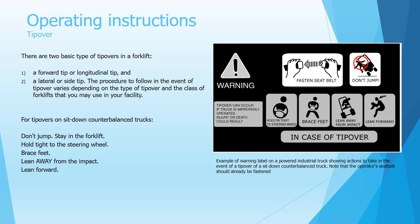Tip over. There are two basic types of tip overs in a forklift. One, a forward tip or longitudinal tip, and two, a lateral or side tip. The procedure to follow in the event of a tip over varies depending on the type of tip over and the class of forklifts you may use in your facility.